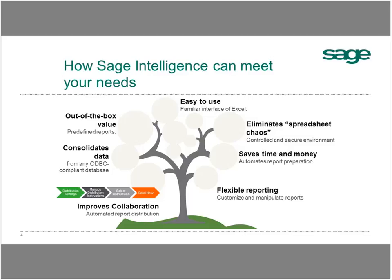We also want to cause a shift in where you spend the majority of your time. Currently today, with most people's workaround, even with FRX, like Walt was referencing, a lot of people are having to manually manipulate and massage data to get it into a format that they can actually utilize. So the main goal of Sage Intelligence is to cause a shift in where you spend your time so that you can spend more time in the actual analysis stage, actually utilizing the data to make decisions.